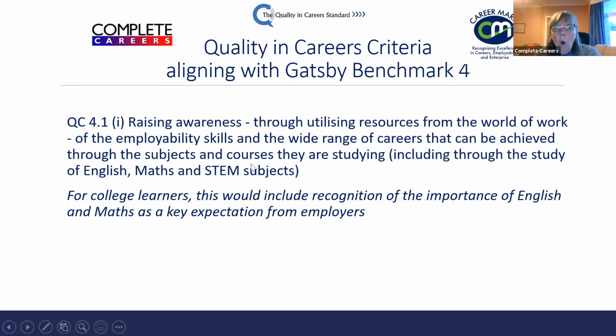As for Gatsby Benchmark 4, it is again thinking about how subject teachers can deliver some of this career learning. Please remember, career learning is not just about jobs, it's about self, it's about jobs, and it's about moving from where you are now to where you want to be. So in subjects, it's about transferable skills, it's about employability skills, it's also about self-awareness of what you're good at, what your strengths are, areas you might need to improve, and also potentially about what careers any particular subject supports.